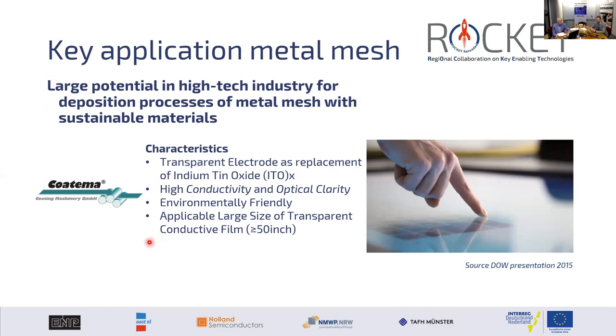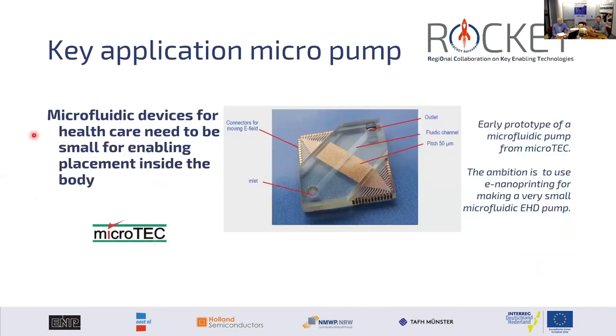Next slide will also indicate the second key application, which is in fact the micropump for biological and inside medical body implementation. So Microtech already had developed a prototype for a microfluidic pump based on this wire structure, as you can see on the picture. And the ambition would be to create a very small pump, that could be feasible if we would be able to print microstructures or nanostructures, even submicron structures, yielding a pump functionality. So this is the second key application the project was focusing on.